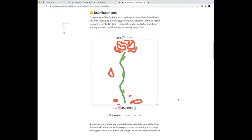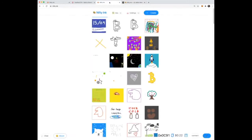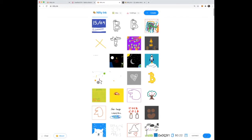We set it up so you can gaslessly get in here and create something, and you basically get a burner wallet when you land. See this wallet down in the bottom right? If I pull up a new incognito window and go to Nifty Ink, we're going to see a different address in the bottom right. See, this guy's 2C and this guy's 0C1, but you also have a wallet there.